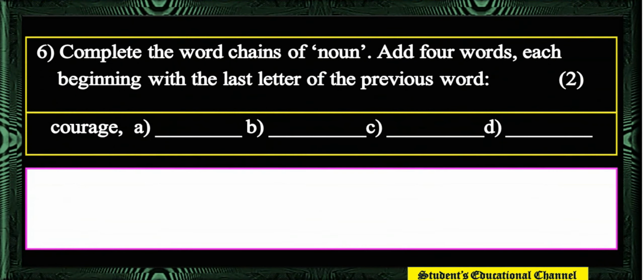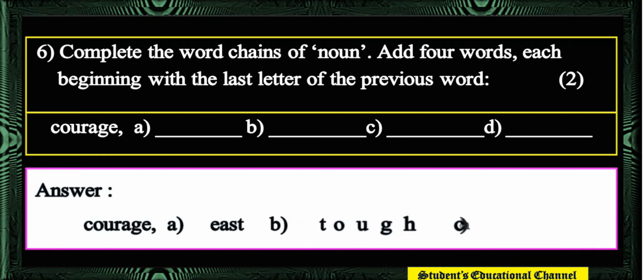Sixth, complete the word chains of noun. Add 4 words, each beginning with the last letter of the previous word. 2 marks. Answer: courage, east, tough, height, tame.